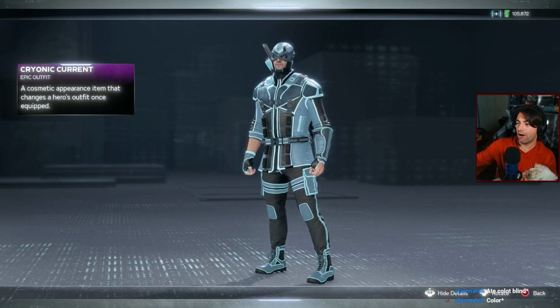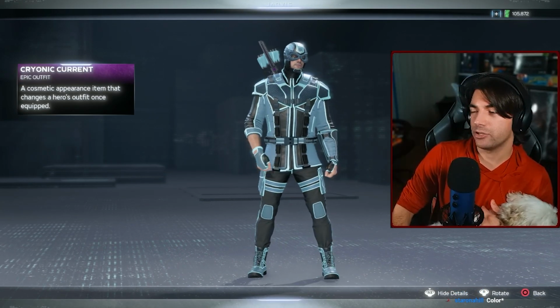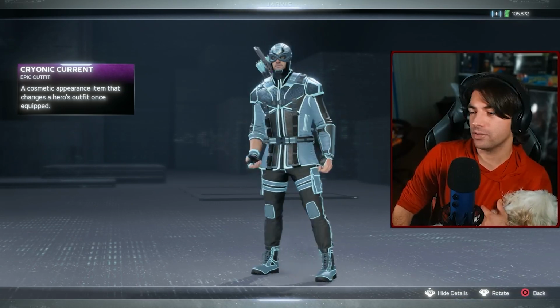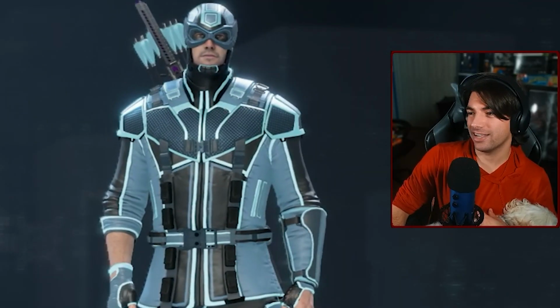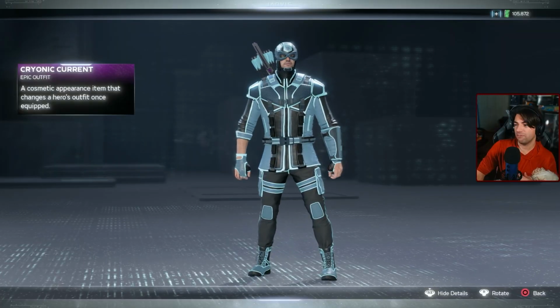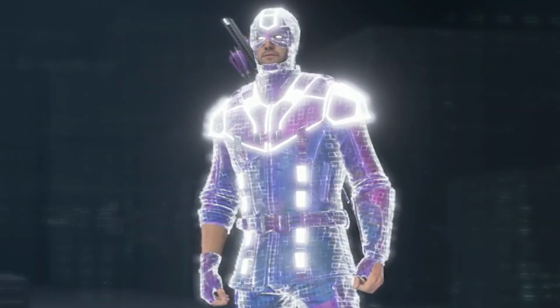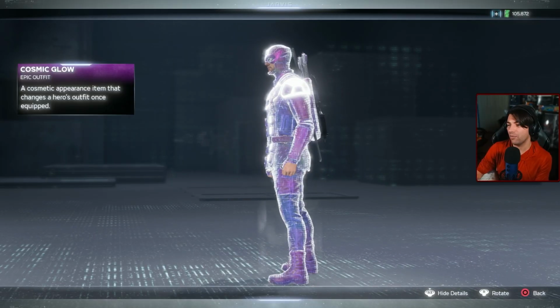This is another outfit set. It's the cryonic current. And boom, you smack the chest and you're now in Tron. It's gonna get like a 4 out of 10. Yeah, I've never been attached to this color. It's just fine. 4 out of 10. Get this out of here. It's gonna get a 1 out of 10.